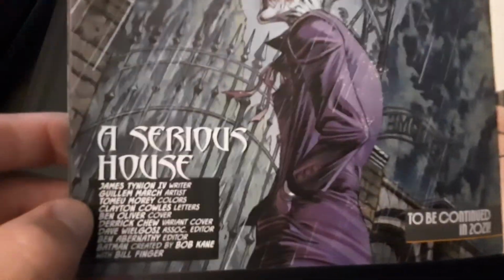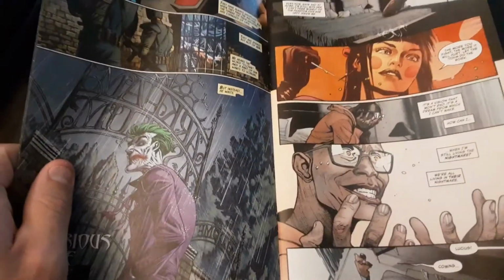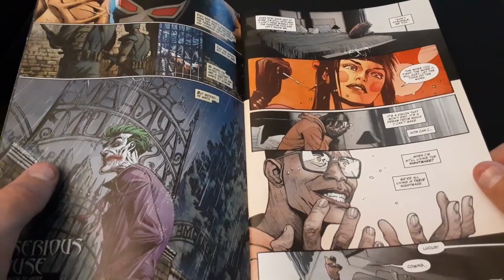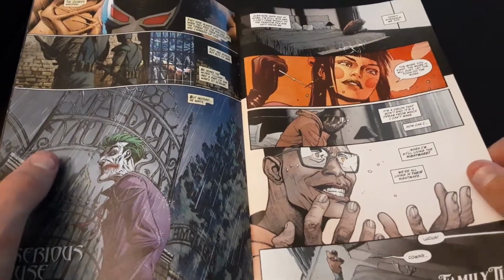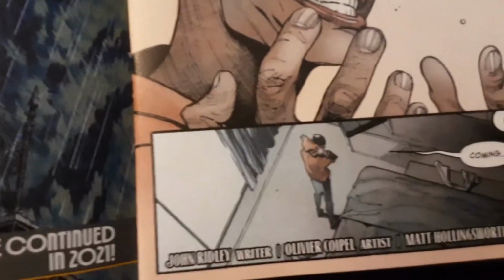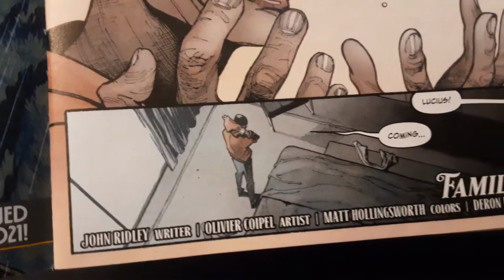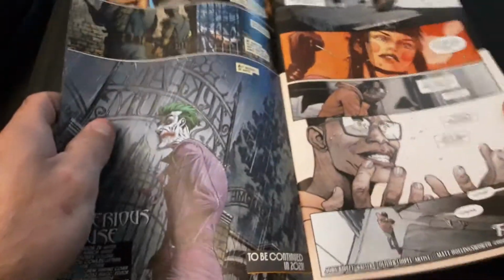Here's some credits right there. Great colors, Tomei Morey, and all sorts of other stuff. So here's this next story. And essentially, if you've been following along with Joker War, you know that Lucius Fox had Joker toxin in the beginning of the event. And he's back home now. So this is written by John Ridley with Olivier Coipel as the artist, with Matt Hollingsworth the colors, and Daron Bennett the letters. Family Ties.